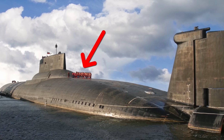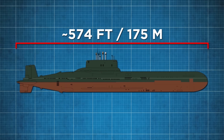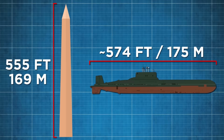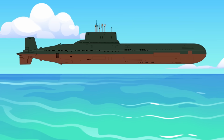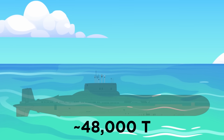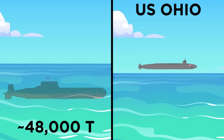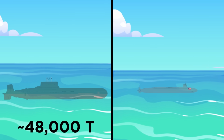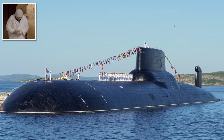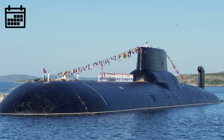I mean, just look how tiny the crew are in comparison to it. Stretching some 574 feet long, these submarines are longer than the Washington Monument is tall. When underwater, this super-sized sea monster can displace around 48,000 tons of water. For contrast, the U.S. Ohio-class subs, the largest ever built for the U.S. Navy, can only displace around 19,000 tons.